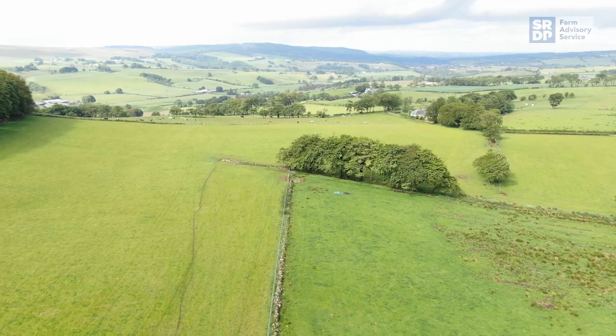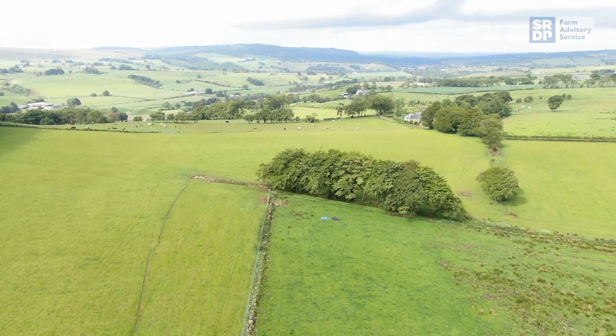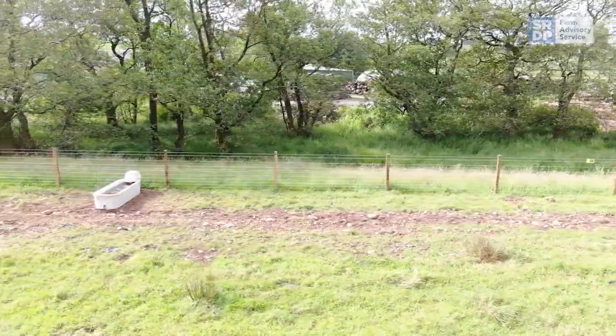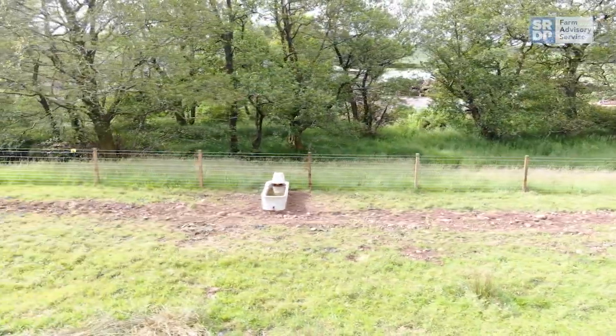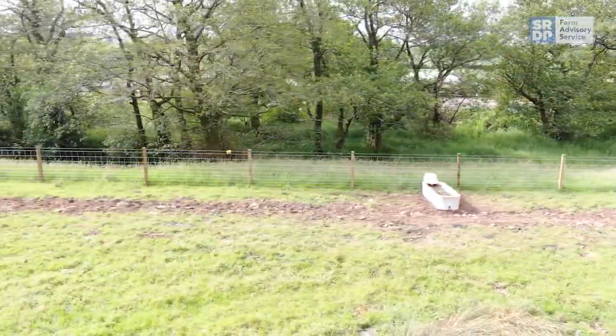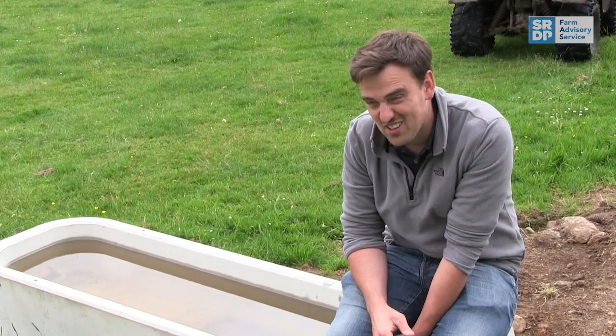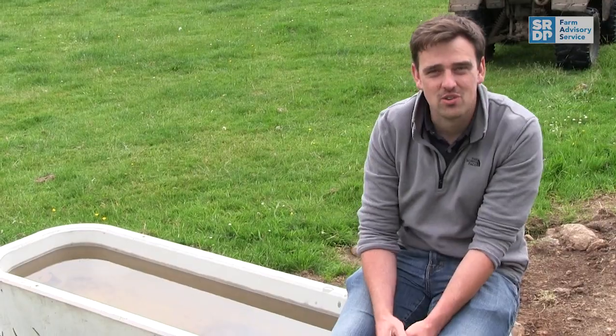The biggest limiting factor on grazing this farm in the past was water supply. We needed to always have access to the river, which meant we were grazing large fields and had limited control over grassland management. Now with a network of troughs throughout the farm, we're hoping to tighten up the grazing regime and start moving into a more rotational grazing system.